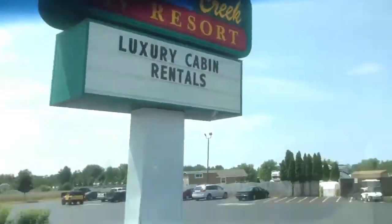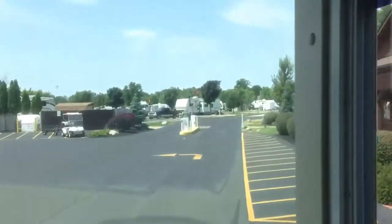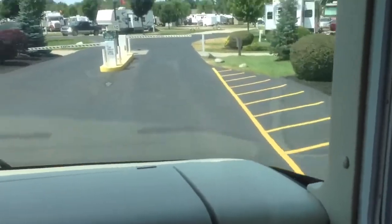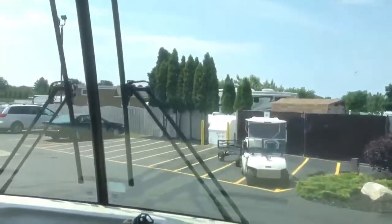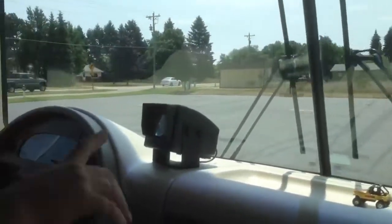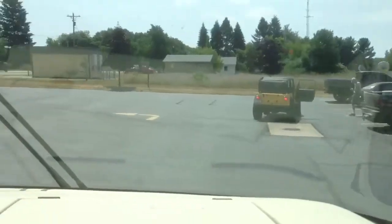Finally at the campsite. Took long enough. They redid this pavement. Yeah, they did. Touching up painted. Exactly. It looks like your Jeep, kind of. Okay, besides, Grandma, go check us in. We gotta stop. Little first.